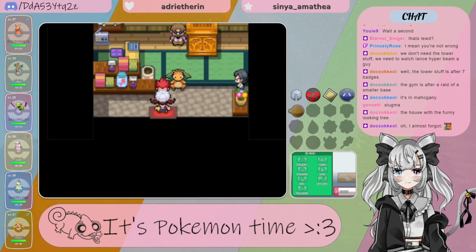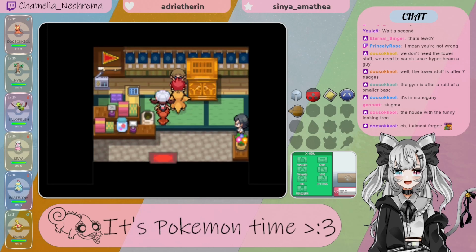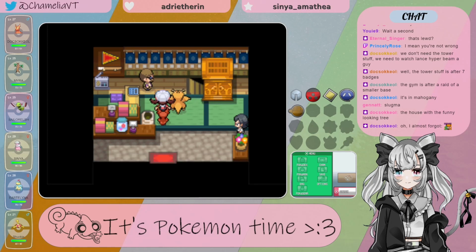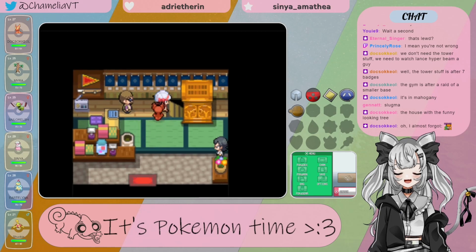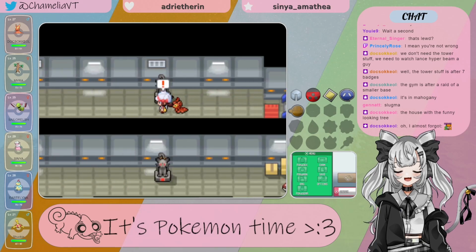Yeah. That's brutal. He's just straight up Hyper Beaming. I still love that it's actually in the game. I understand why this is meme so much. There's no Pokemon battle, he just straight up Hyper Beams someone. Alright, let's quickly explore this place.